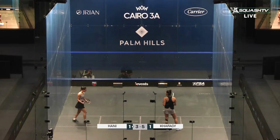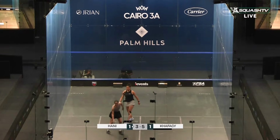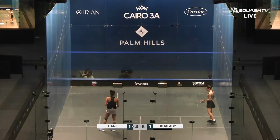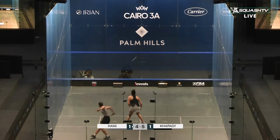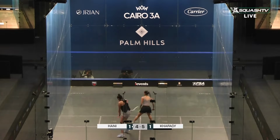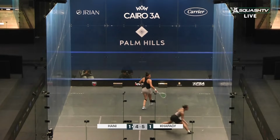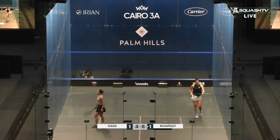Some important points here for Hany, just to stay in touch. Down. It's a quick call there from the referee. I think she was correct. Just come off the ball a little bit, Khafagy. And she's not defending the lead, and quite risky with this sort of power player in the form of Hany, the way she's aggressively searching for finishes. A bit lucky, but got the width. Very good width.